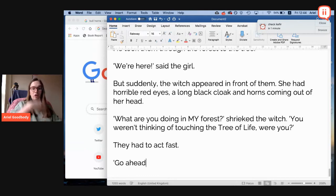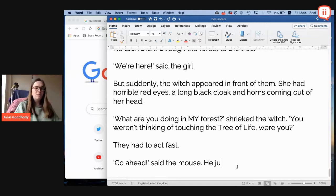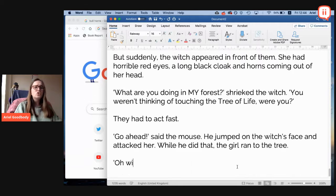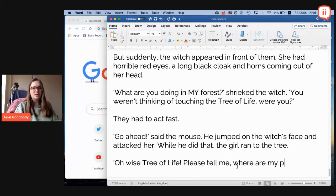Go ahead. Go in front, said the mouse. Ahead means go in front of us. Okay? Go ahead, said the mouse. He jumped on the witch's face and attacked her. Okay? While he did that, the girl ran to the tree. Oh, wise tree of life. Wise means very intelligent. Please tell me, where are my parents?